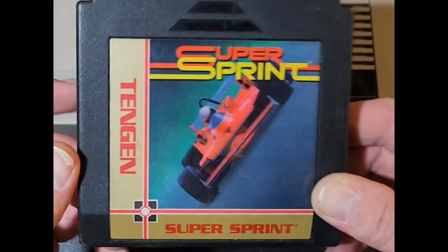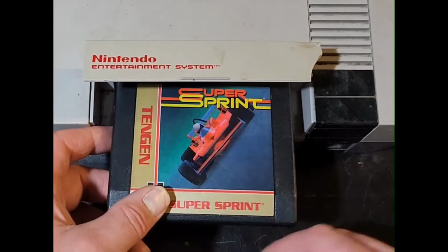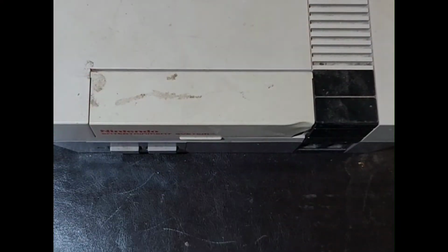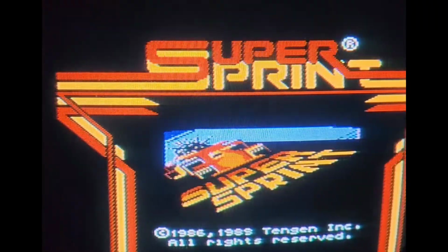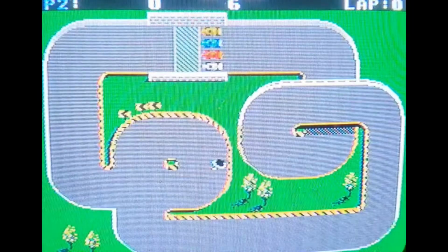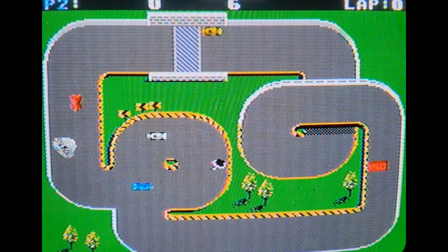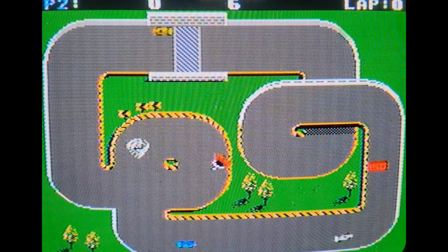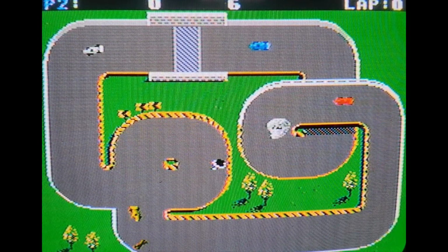The next game on the list is a racing classic. Let's play Super Sprint. Super Sprint is an Atari game, released to the arcades in 1986. Tengen would release their unlicensed port 3 years later. Up to three players drive Formula One cars around a circuit from a top-down perspective. After winning three laps, you can move on to the next race.